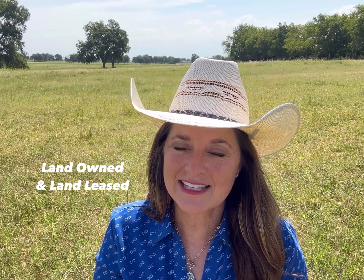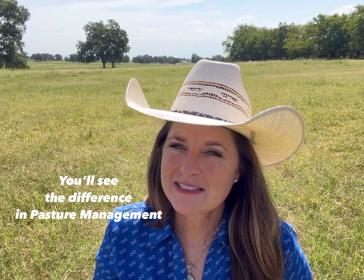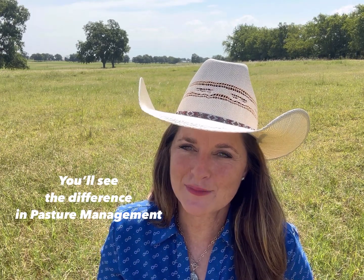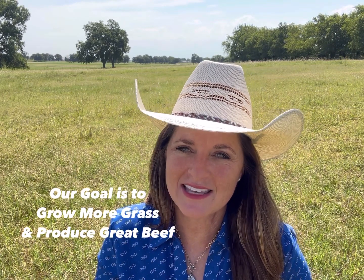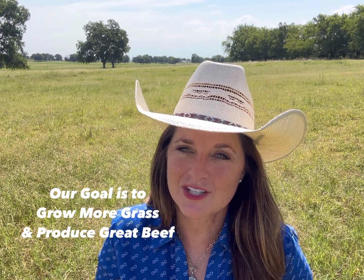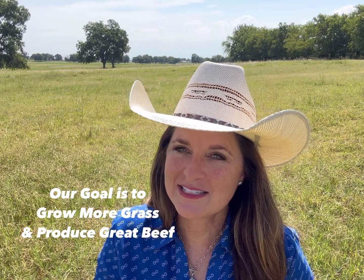Some of the land is owned by us and we have managed these pastures over the years. Other land we lease, and some of those great pasture management techniques have not been applied yet to this land, but you will see the difference in the grass production, how the natural resources are used, and also what can be done to make this a better place for our cattle to graze.